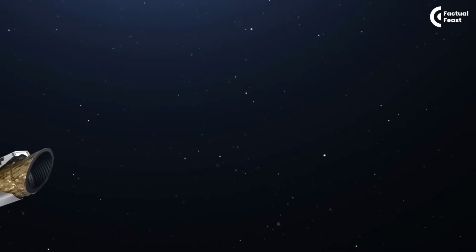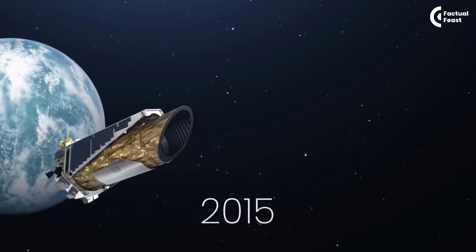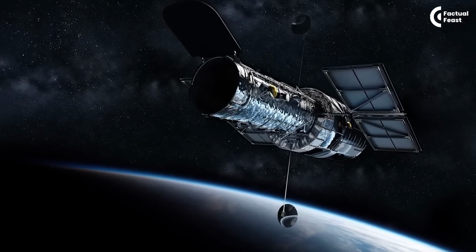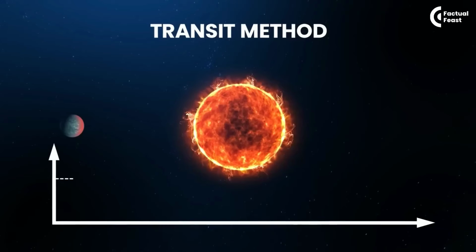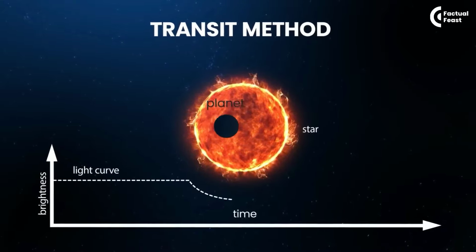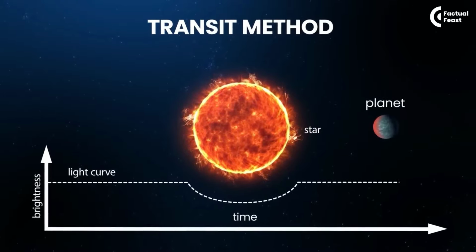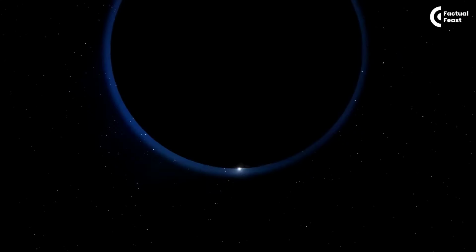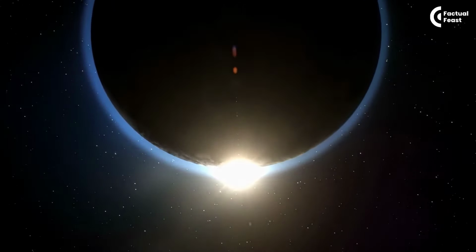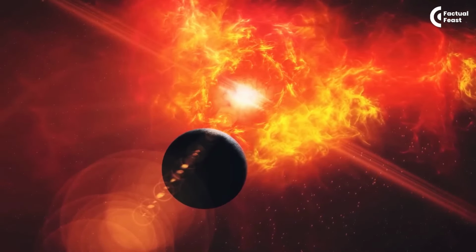Kepler first discovered the planet in 2015, and since then its composition has been studied using other telescopes, like the Spitzer and Hubble Space Telescope. Kepler mainly used what's known as the transit method for exoplanet hunting. It essentially means that if a planet passes in front of a star, the light from the star dims slightly, and that's how we can tell that there's a planet there. The level of dimming and how long it lasts gives us important information about the size and orbit of the planet. However, detecting the transit of an extrasolar planet is very challenging.